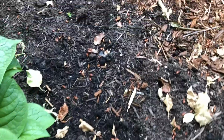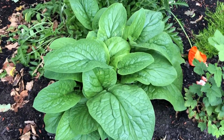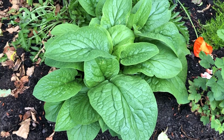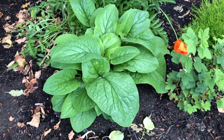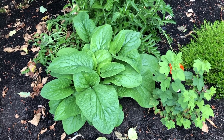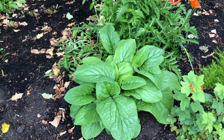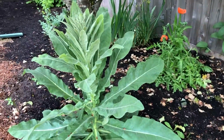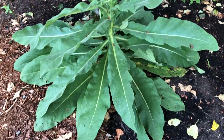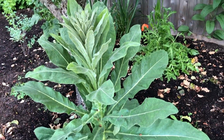I cut those back about a week ago, 8 days ago, and I cut this one back about 4 weeks ago. The leaves make a good compost tea for the garden. You just steep them in a bucket for a month or so, and then dilute the water, and it provides lots of nutrients for the plants. That's what they say. This is a non-native mullein, but I wasn't going to grow anything else in this particular spot, so I left it there.